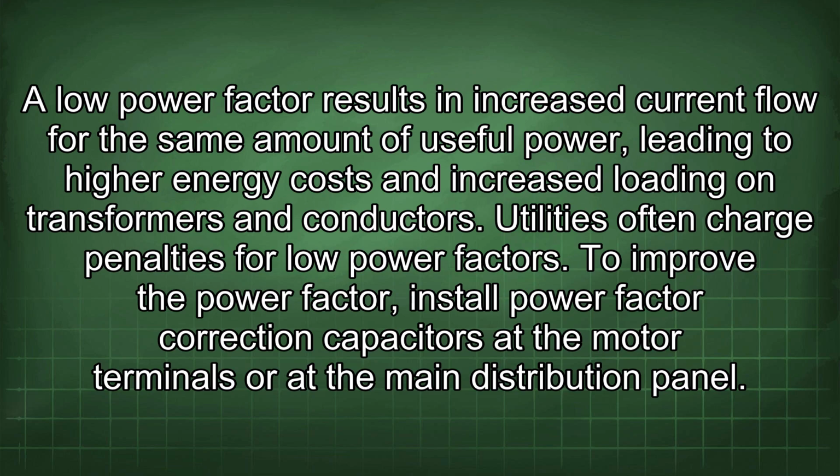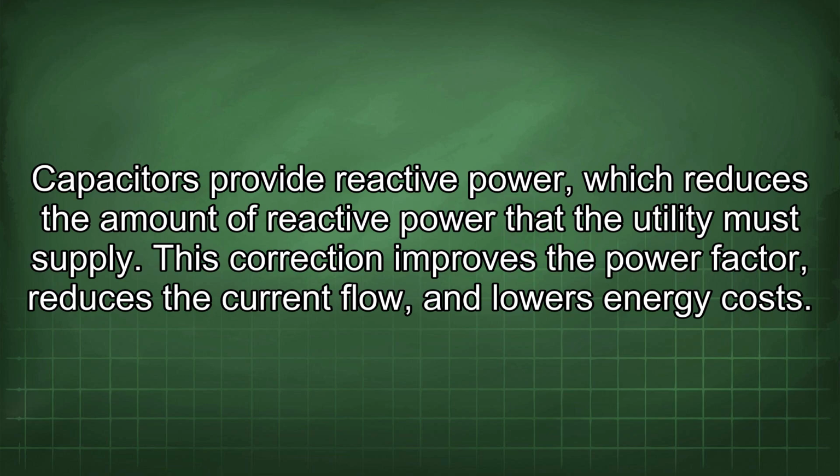To improve the power factor, install power factor correction capacitors at the motor terminals or at the main distribution panel. Capacitors provide reactive power, which reduces the amount of reactive power that the utility must supply. This correction improves the power factor, reduces the current flow, and lowers energy costs.